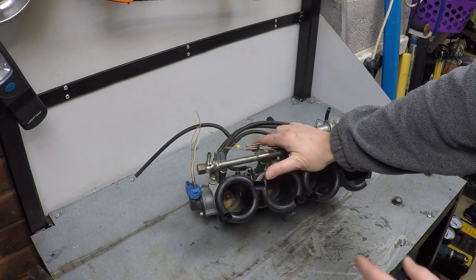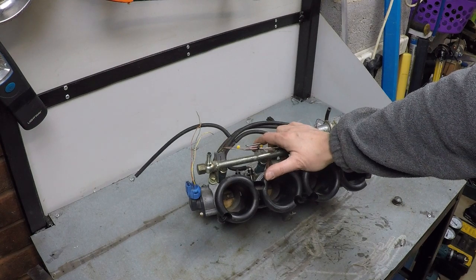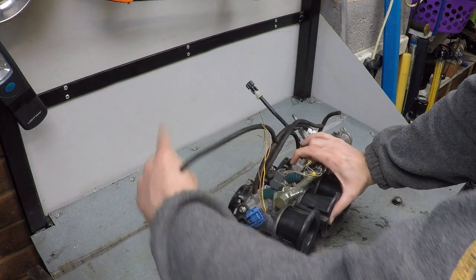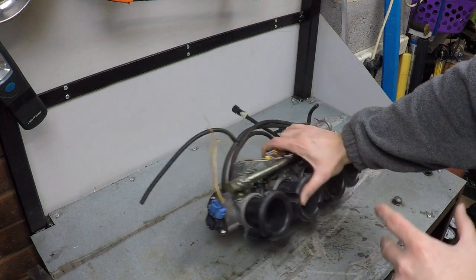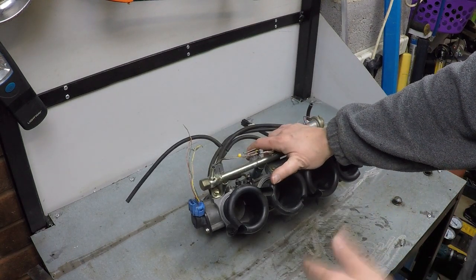Anyway, I hope you enjoyed it, guys. I say these are going to end up on the Mini. We're going to do a few videos next about fitting them and getting them onto the car and getting the car running.